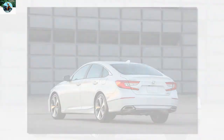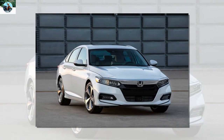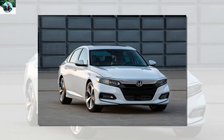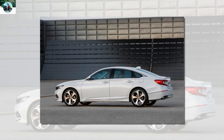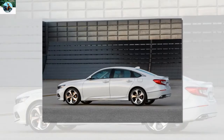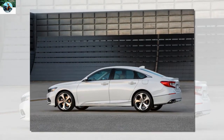As with more and more cars, all 2018 Accords come standard with the Honda Sensing safety suite. This includes automatic emergency braking, lane departure warnings, road departure mitigation, and adaptive cruise with low speed follow. All models also pack a rearview camera. Blind spot monitoring, front and rear parking sensors, and cross traffic alert are all available as options.